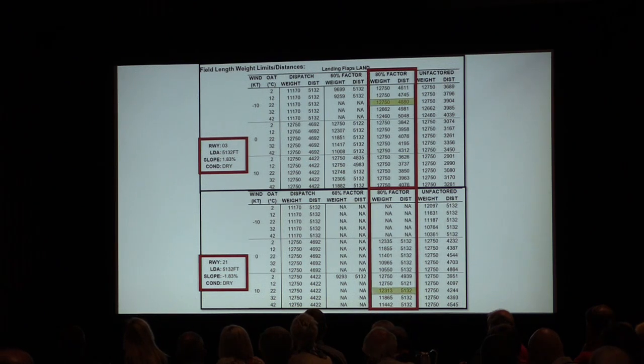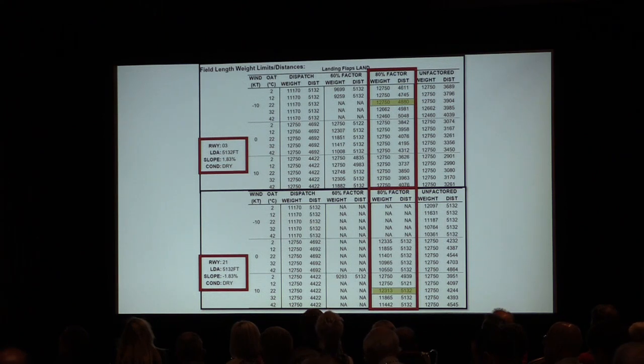And then I'm going to say, well, if I land on 3, I'm going to land with a 10-knot tailwind. If I land on 2-1, I'm going to land with a 10-knot headwind. And what I can look at there is I can land up to 12,750 pounds, which is max landing weight in the CJ3. I can land up to that distance and stop in 80% of the available runway if I land with a 10-knot tailwind, but land uphill. If I choose to land downhill, then I have to be at least 400 or 500 pounds less.